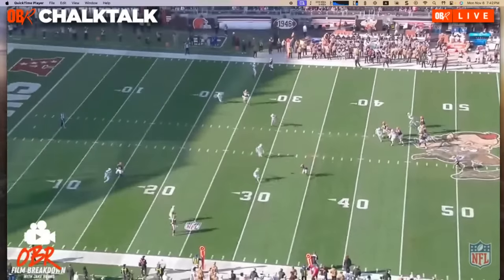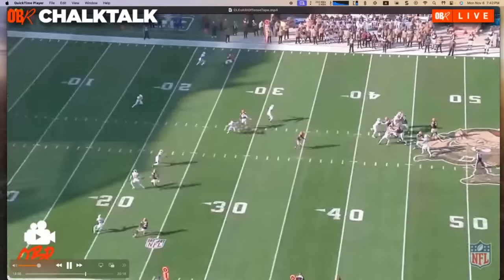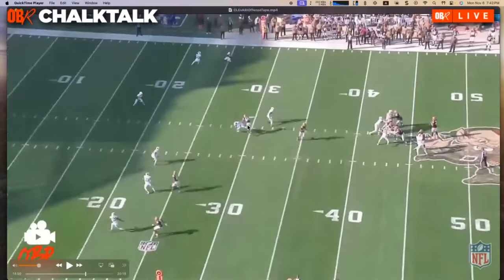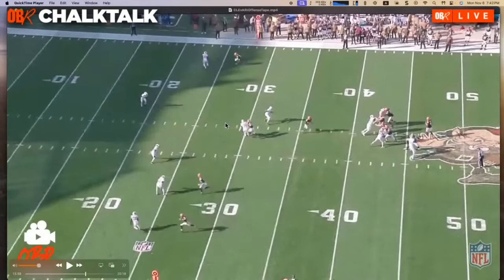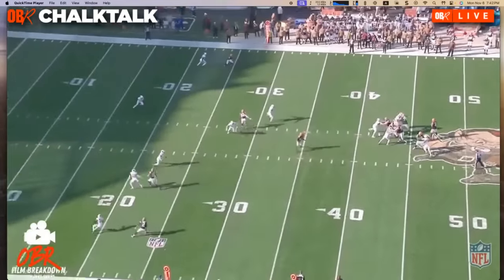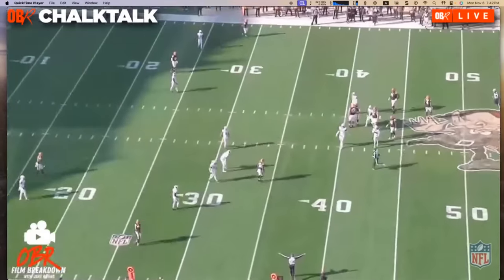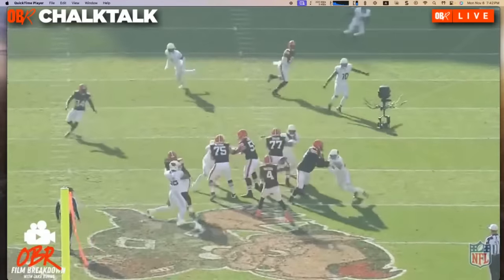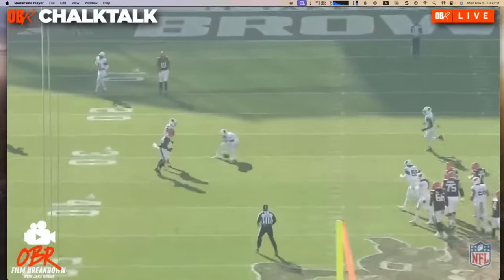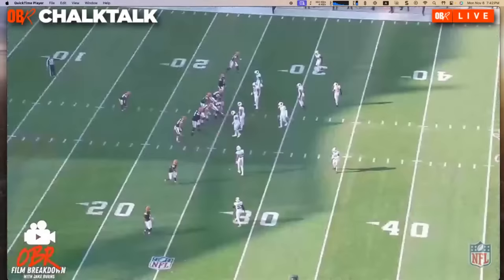Good job from Watson here, working down, right? You get a variation of four verticals. At least we're trying to. Akins is struggling kind of crossing the hash and getting back up vertical. But this is what you want. Dump it down to your running back. Pick up 6 yards, 7 yards. But you got to catch it. Right? You got to catch these. So it's not like these guys did a bunch of favors in the catch department as well here.